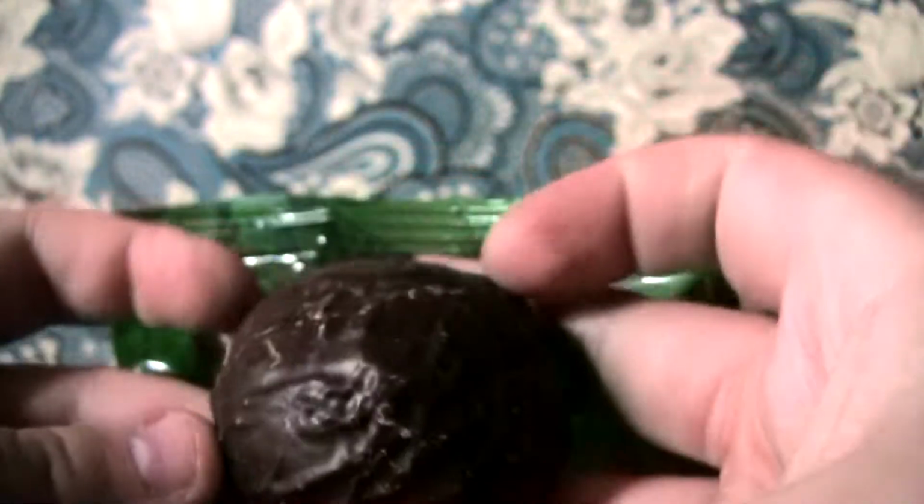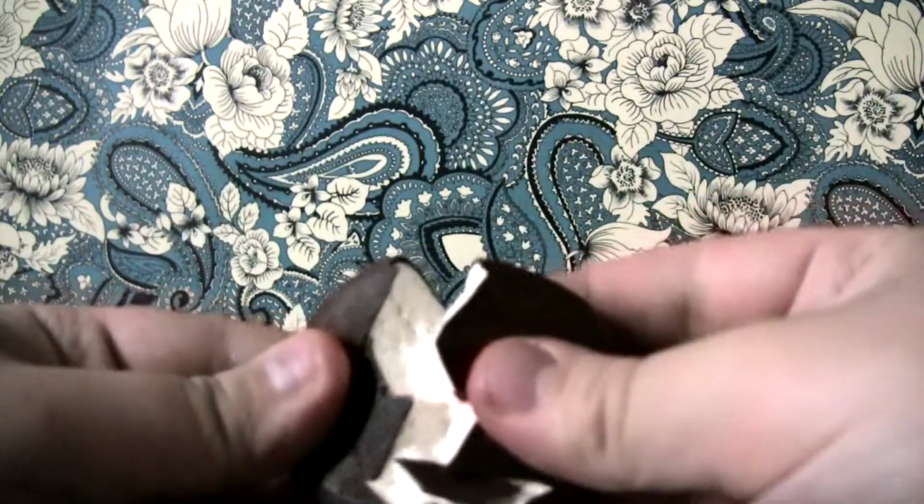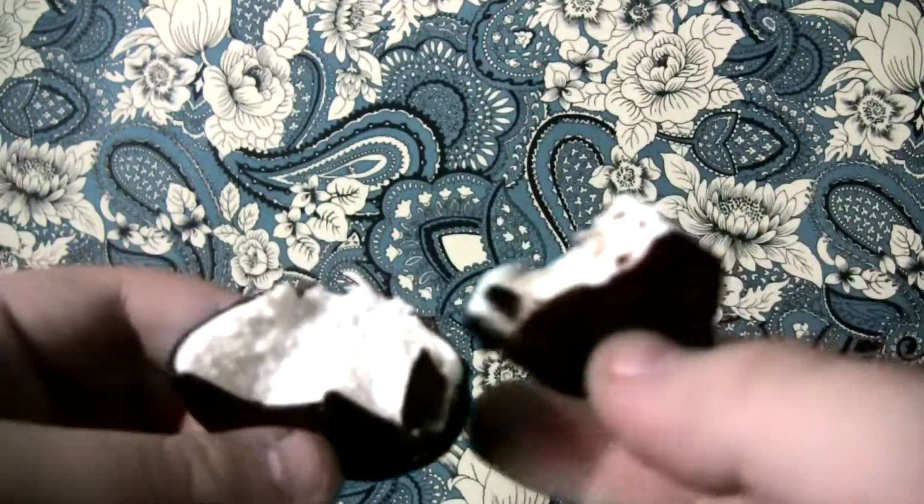So one of these looks like this. These are covered from underneath and over top. And on the inside, it looks fairly regular. This is very minty though.